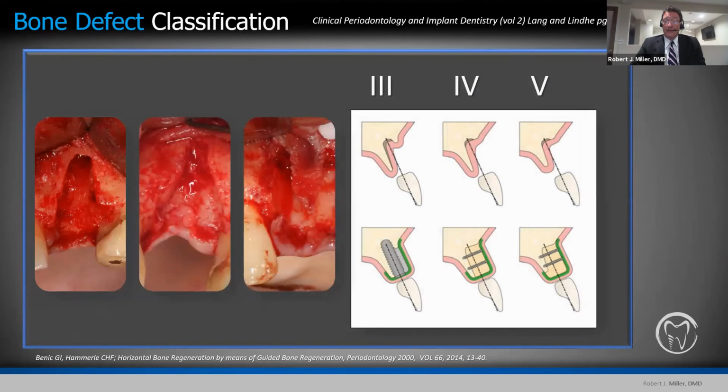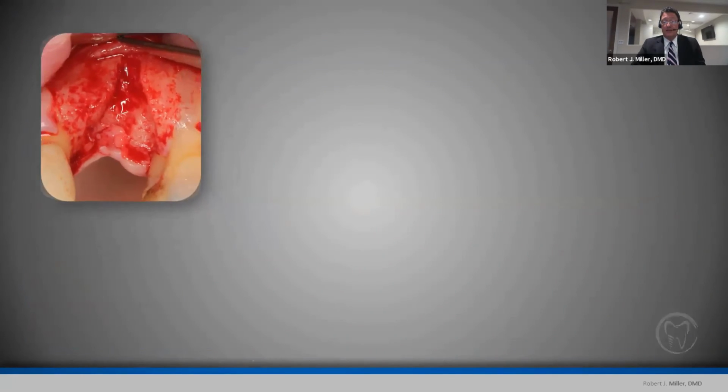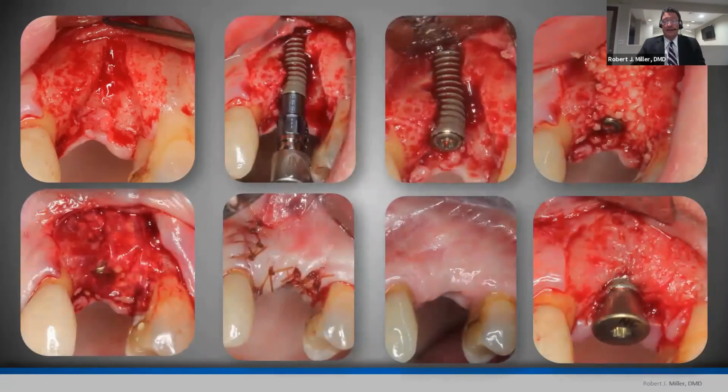Type 4 lesions, again, these are very, very significant dehiscence type lesions. And again, typically these are cases in which we're doing a delayed approach. But again, sometimes there are situations where we can place the implant immediately. This is one of them.